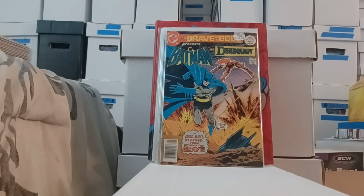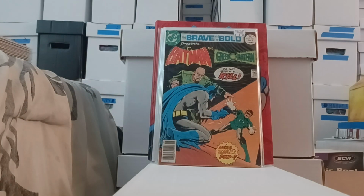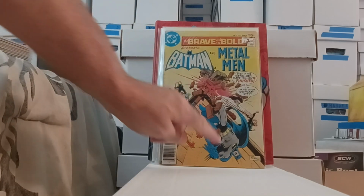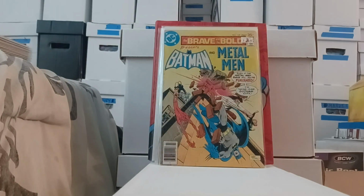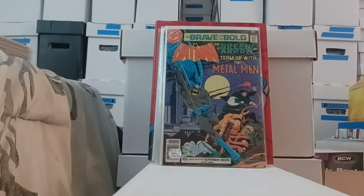133, Batman and Deadman working together. And how about that one? If you're a Green Lantern fan, that's a chance to pick up a Green Lantern with Batman, a separate story than what you would get in your normal Green Lantern books. 135. 136, with Metal Man and Green Arrow.